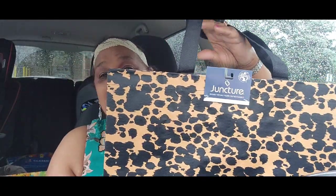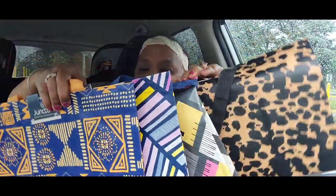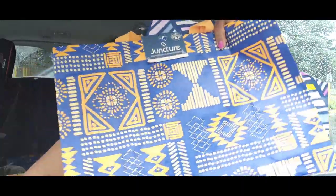And last but not least in the totes, I'm having a problem fitting them back in here. So last but not least, your girl had to get it. I was about to just get those two, but then I was like, you know what, Pamela? They're all absolutely gorgeous. Just get them all. They are stunning. They came all together. Why would you just get one of them and not get the other?